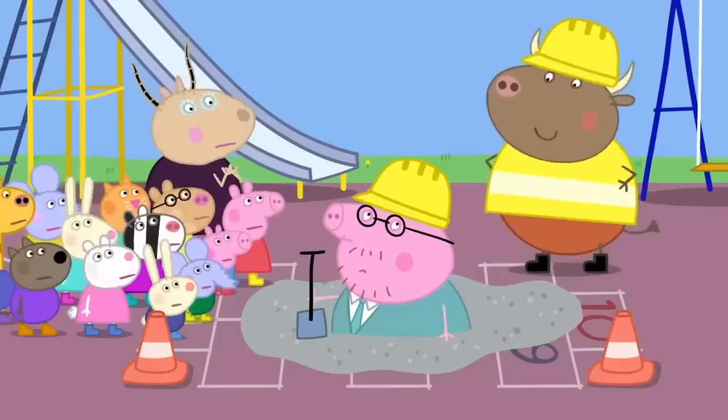Peppa and George have arrived at playgroup. Bye-bye, Daddy! Bye-bye! Bye! Oh, now I'm going to have to walk back home. What I need are some wheels. Hang on, I've got wheels. Whee! Ha-ha! This is fun! Daddy Pig likes scootering. Whee! Daddy Pig, you're riding Peppa's scooter. Yes, scootering is such fun. You should try it sometime.